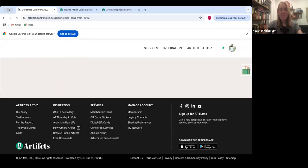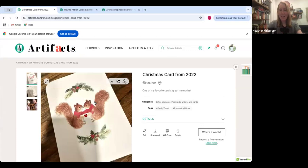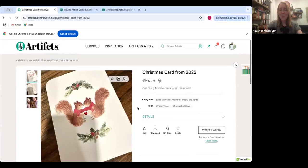I'm going to pop it open. You can see what the completed artifact looks like. There we go. I could always, again, go in and edit. I could choose to download. If I'm saving it, put the QR code on the back of the card. The kids know why I saved this card, what matters.